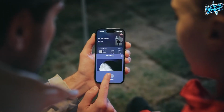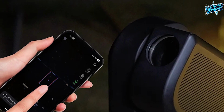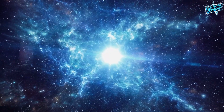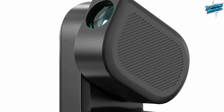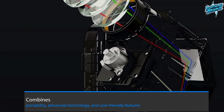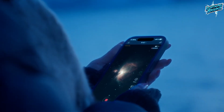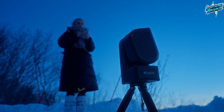With its user-friendly interface, the Seestar S50 empowers users to turn off the camera with a single click, bringing astronomy photography within everyone's reach. In summary, the ZWO Seestar S50 Telescope combines portability, advanced technology, and user-friendly features to make stargazing and astrophotography enjoyable and accessible for enthusiasts of all levels.